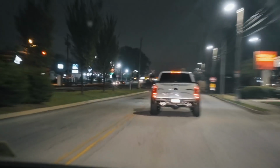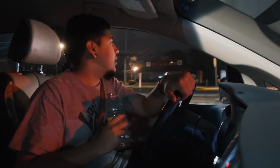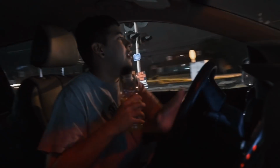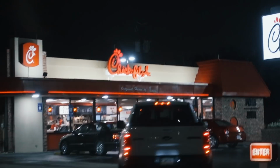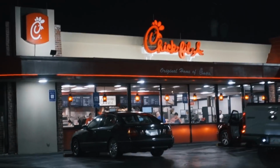So we just dropped off Nakai and Christian at the airport. Christian put my sticker on a suitcase, which is pretty cool, so shout out to you. Thanks, Christian. Sebastian, where are we going? We're going to the world's first Chick-fil-A, which is a 24-hour spot here in Atlanta, Georgia. Welcome to the world's first Chick-fil-A.